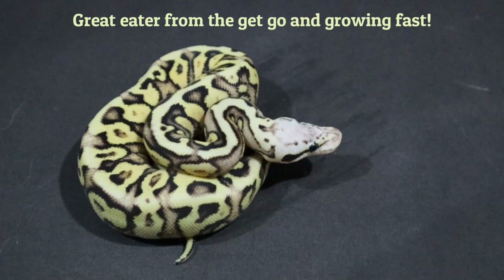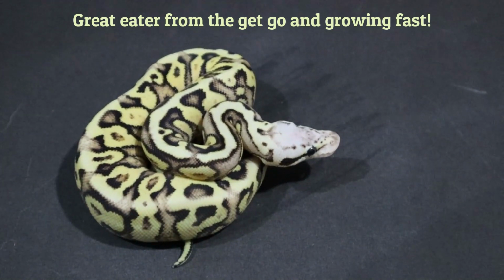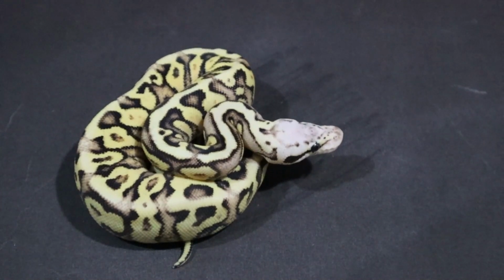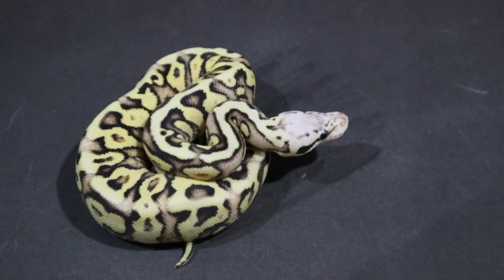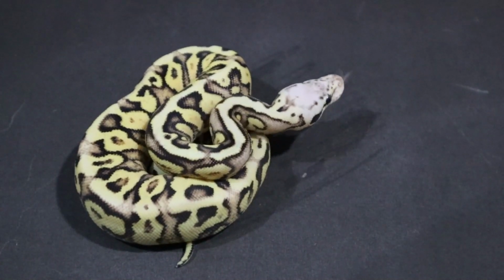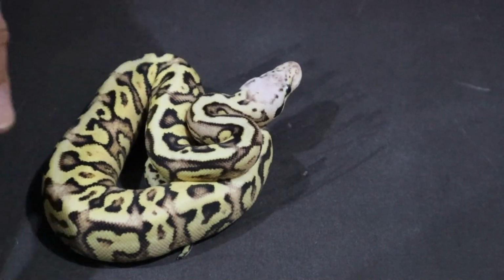This girl is the standout from clutch number 2, the spot nose clutch. This is an example of all the genes combined. So this is super pastel, spot nose, vanilla and yellow belly, all combined into one. It is a female, which is what we were hoping for, so this is the standout. This girl is going nowhere. She'll be part of the breeding team as she grows up, and she is already eating extremely well.